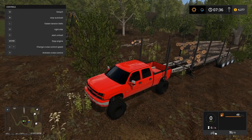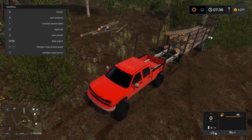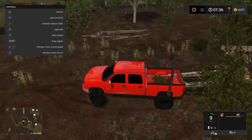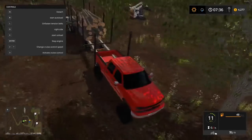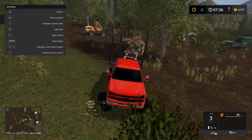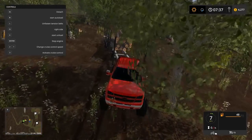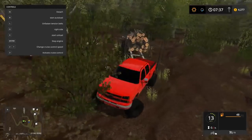Look at this load. Okay, we're gonna have to quickly stop unloading. Fastening is L. And kind of square back up, or I guess realign for our next one. I guess I can kind of just back her up. There we go. Just kind of throw around. I don't notice too much of a weight problem, so that should be fine driving on the road.